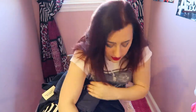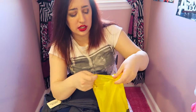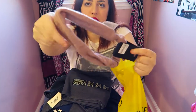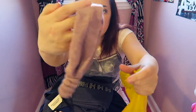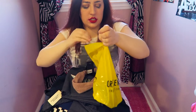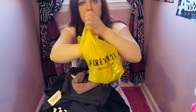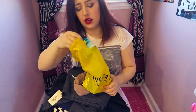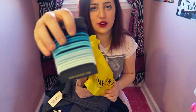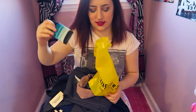Now onto the accessories, which I think is pretty cool. I really love accessories. But yeah, I kind of found this nice headband, as you can tell. It is so cute, I love it, love it. Oh my God, I can't believe how much stuff I got. Can't go wrong with headbands. I love the color blue, as I said before, but yeah. These are pretty cool.